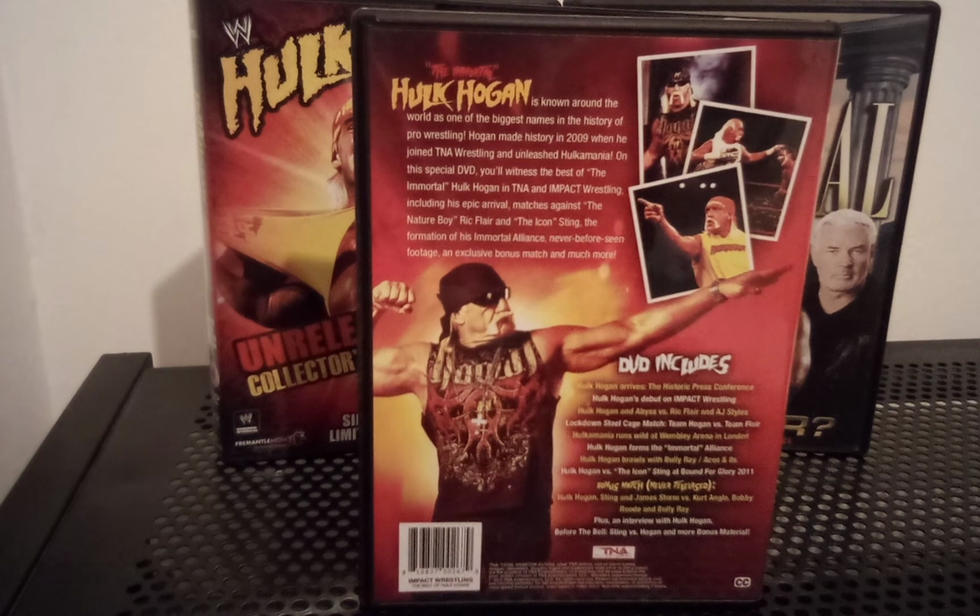Another bloody brawl was the same match again, which was Hogan and Abyss against Ric Flair and AJ Styles in a no DQ match. That was quite a fun one to watch. And Ric Flair and Hogan, in their wars against each other, their matches in the past, they've always seemed to, you know, bleed quite a lot. Yeah, it's quite a brutal brawl, that one.